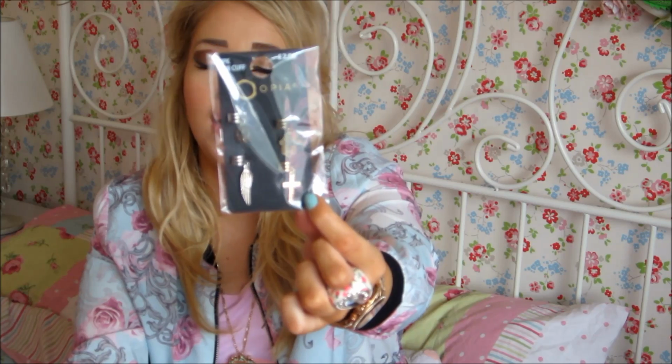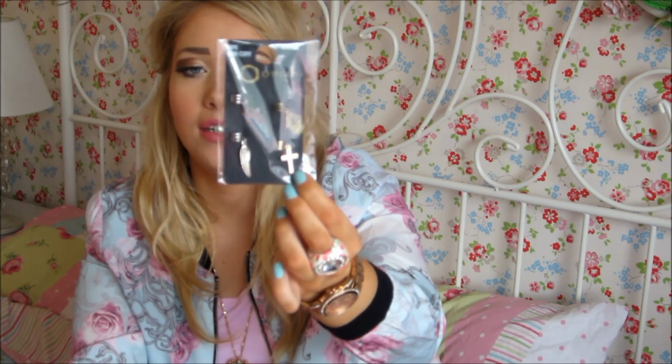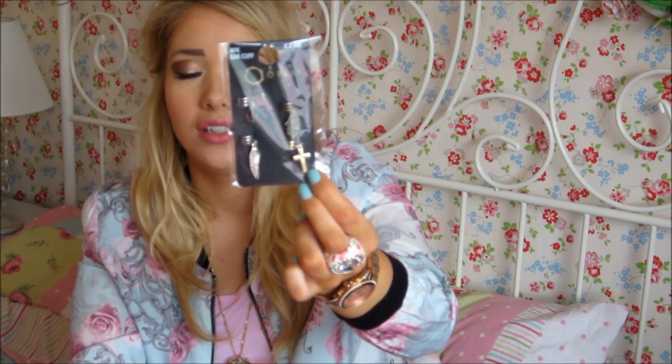I picked up these and I didn't actually realise that I bought these because I'm sure I took them out of my basket, but maybe somebody was there sneaking them back in. They were £2 and you get 4 little ear cuffs of various designs. There's a cross, a wing, a hand and a peace sign. So yeah, I'm not really sure why I got these, but they were £2.